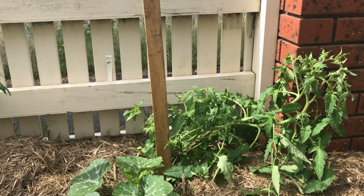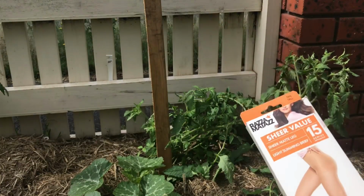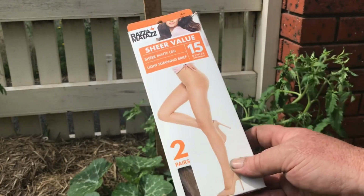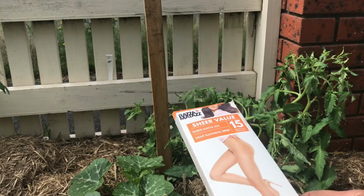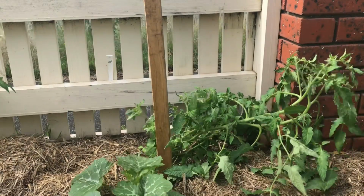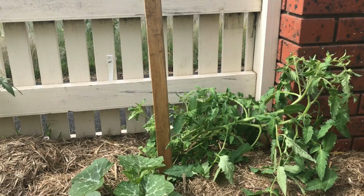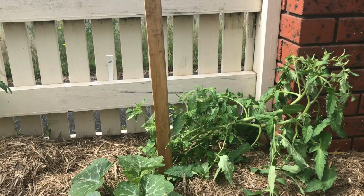Now, the ideal thing is if you're in a couple that actually sees each other, second-hand pantyhose that have got some laddering in them, fantastic. There's stretch in them. They work great for tying up tomatoes. They've got a little bit of give to it.